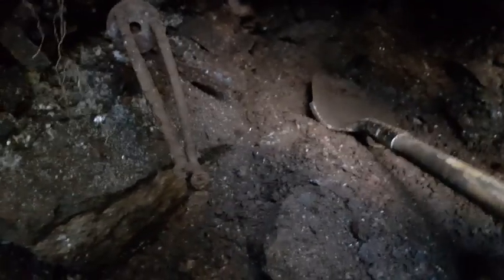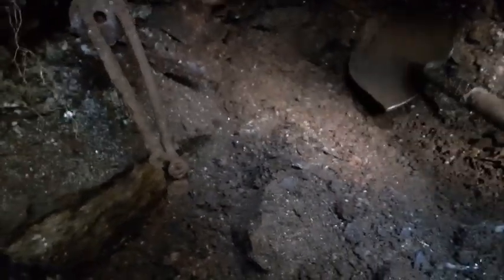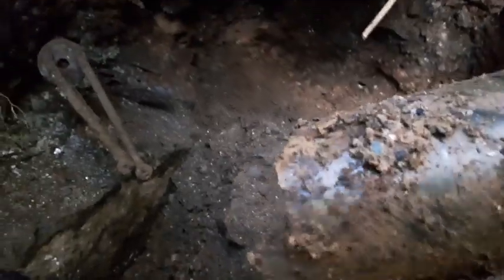Really beat myself up on these old tree roots here, folks, but I think that one's ready to come out. It's way in there. Frick, that's too bad. Well, it doesn't look to be embossed anyways.